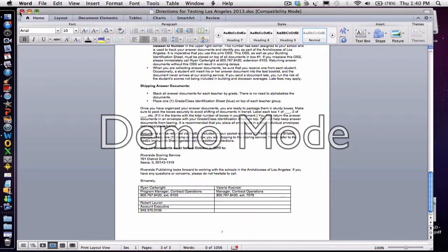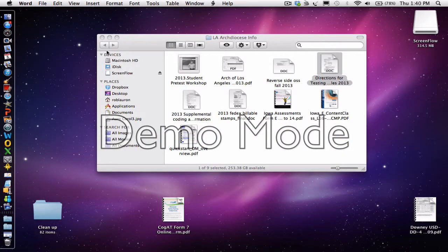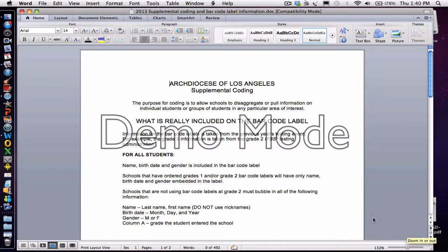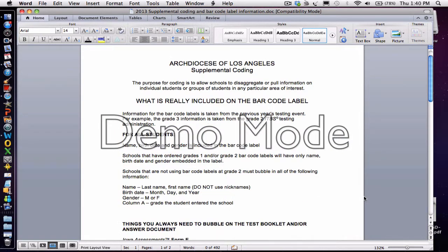So that sums up the directions for testing letter that you should have received. Now let's talk about coding. I'm going to blow this up just a little bit. So this is the supplemental coding sheet. This discusses what's included in the barcode label.